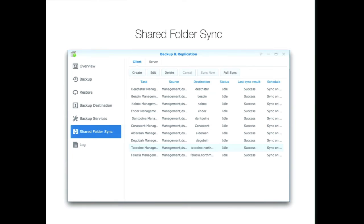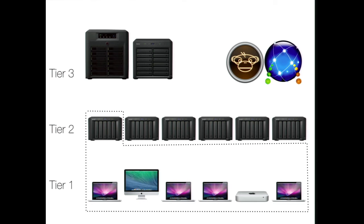So yeah, and then shared folder sync. This is what I talked about. The different destinations, the folders that are syncing, and then whatever you want to name the tasks. They show up as successful. Once they go through, you can check the logs. It's a great system, and it's made our job a lot easier than having to worry about syncing stuff out.